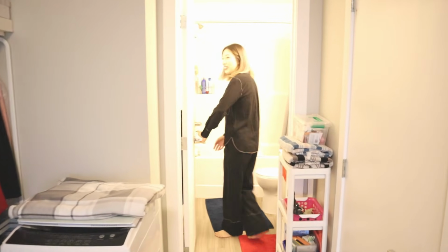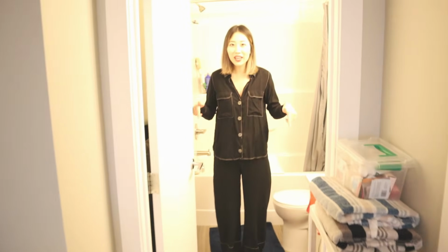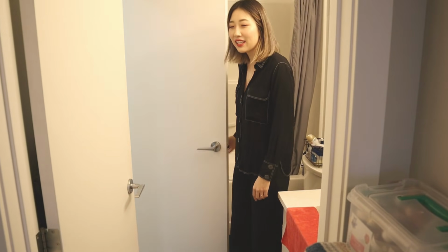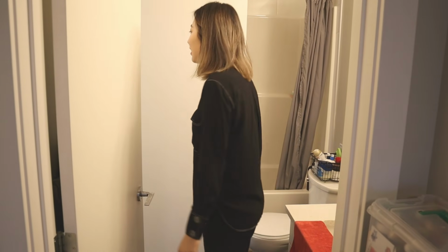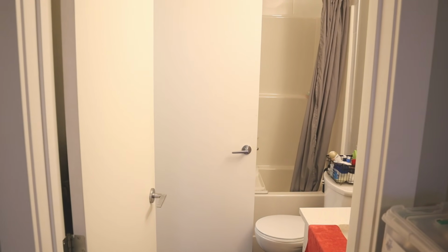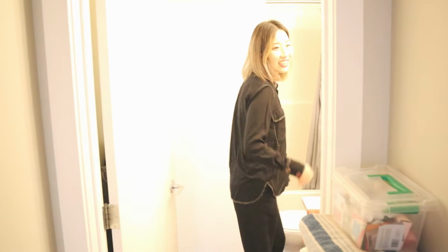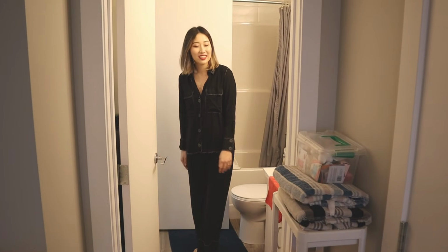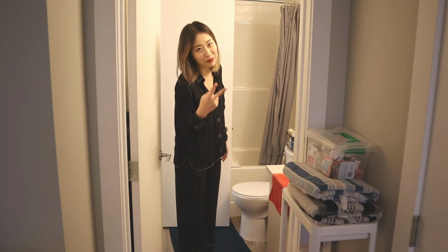Can I go in? Yeah, and you know what? This apartment has two doors. What? So I can leave here and then... Hey, where are you going? And I'm here! Magic! I can enter from here or here. So you have to secure two doors if you want to poop.